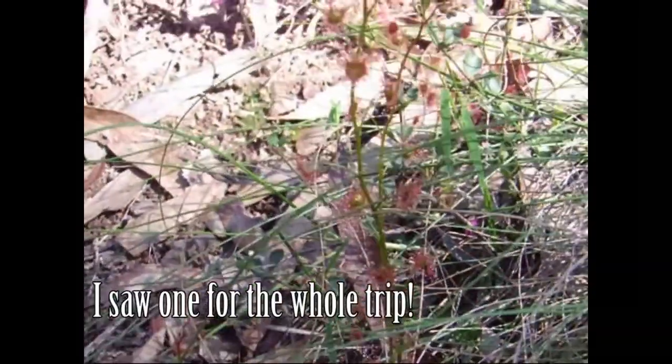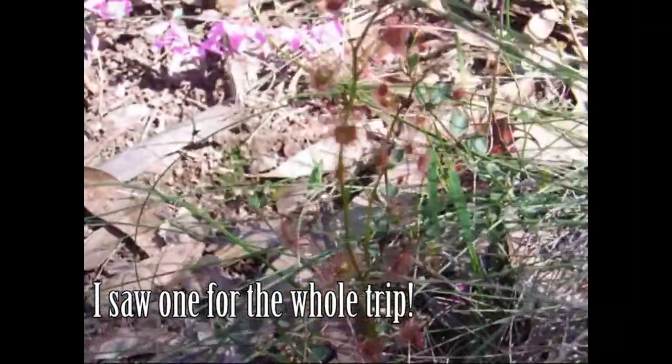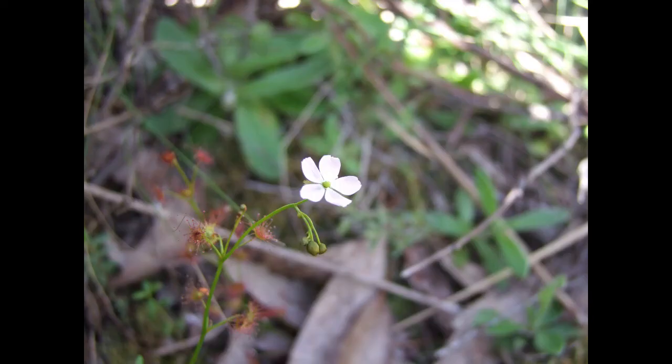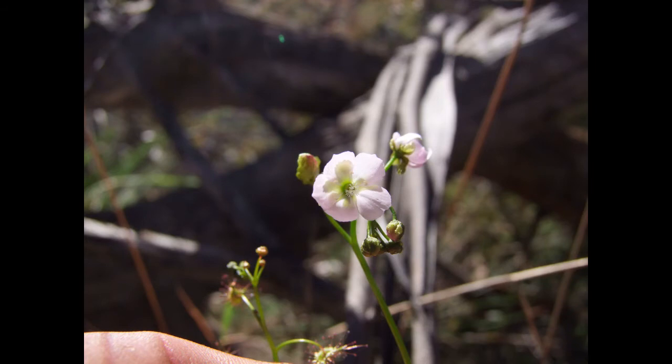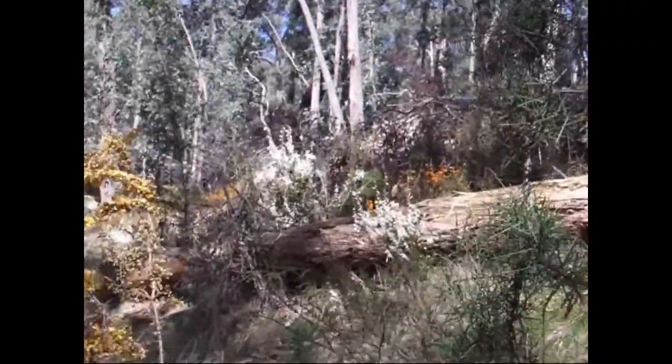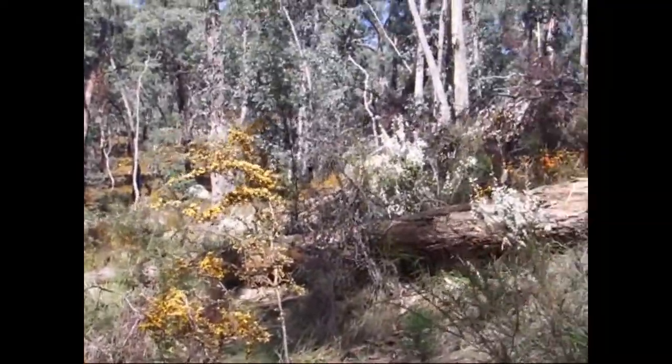Okay, with all the flowers around, I've been looking for native bees and I haven't seen many. And I haven't really seen many insects at all. And now we've just found these sundews and there's almost no insects in them. So as much as the forest looks fabulous in bloom, where are all the insects?